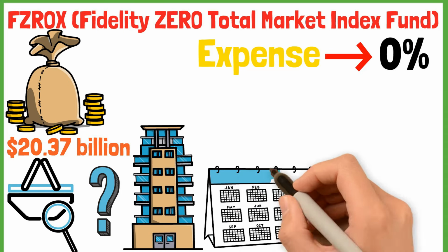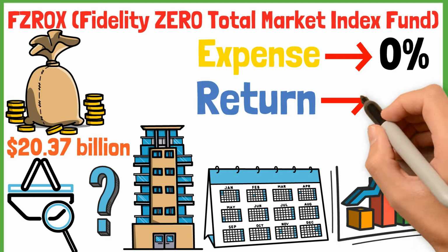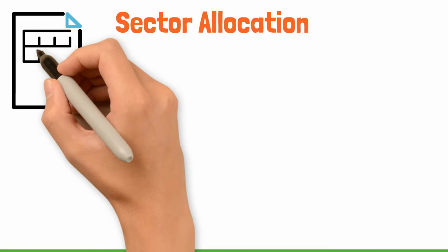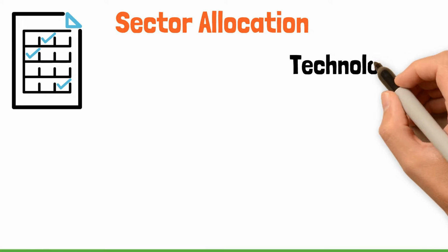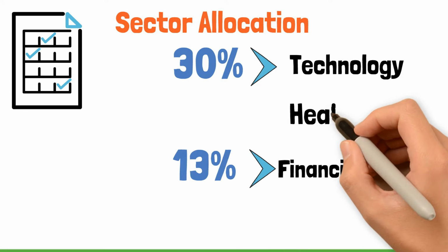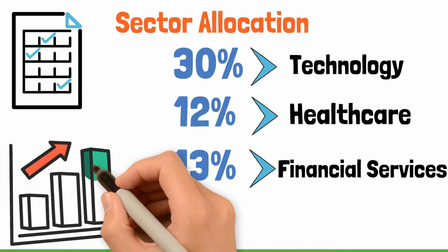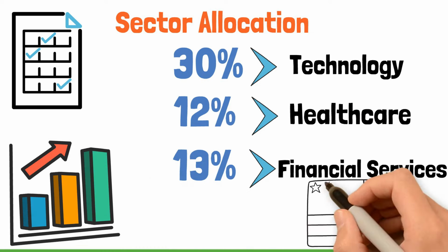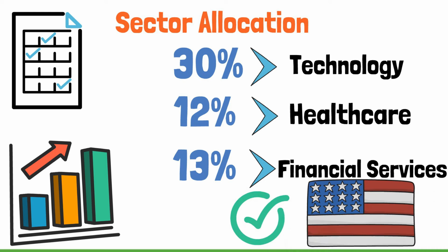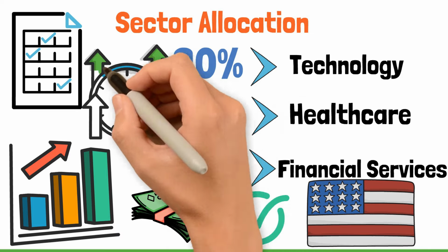Over the past year, the fund has demonstrated strong performance with a return of roughly 29.55%. In terms of sector weighting, FZROX aligns closely with overall market trends for true diversification. Technology remains the largest sector, around 30%, followed by financial services, approximately 13%, and healthcare, roughly 12%. This diversified allocation across various sectors reflects the fund's goal of mirroring the overall U.S. market. Key point: FZROX is a top choice for investors seeking a simple, low-cost, and broadly diversified way to invest in the U.S. stock market for the long term.